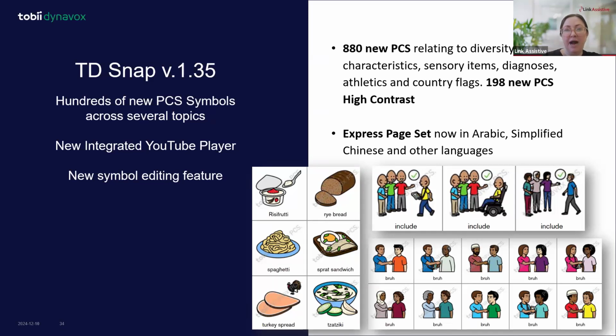And first of all, there are 880 new PCS symbols, and they relate to diversity, some additional verbs, personal characteristics, sensory items, more vocab around diagnoses, athletics and country flags. And there are also 198 new PCS that are high contrast.